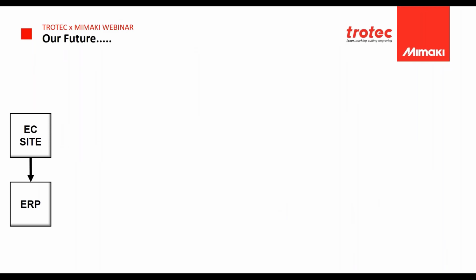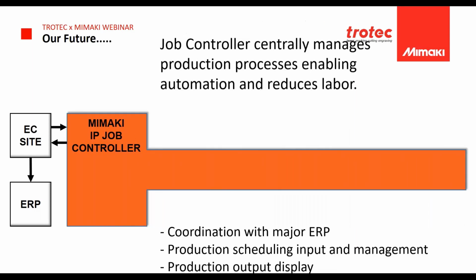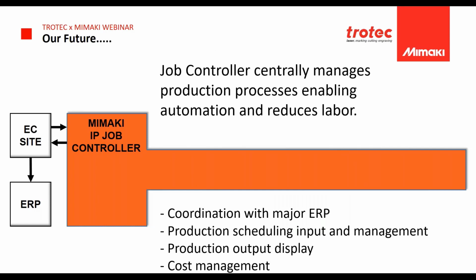So just to explain a little bit how this is going to look. I made an example from an e-commerce site, let's say a web shop, and this is already linked with the ERP software from the customer. And then we have Mimaki IP Job Controller. And this is managing all the production processes. It makes it easier, fewer errors will occur, and it basically reduces labor.